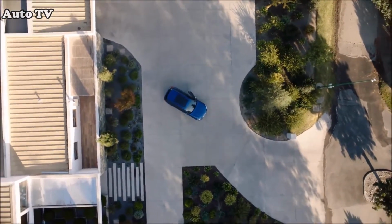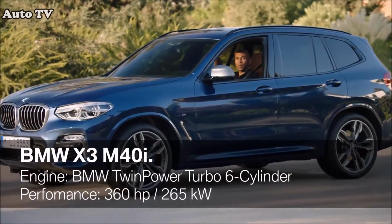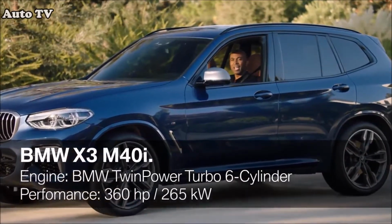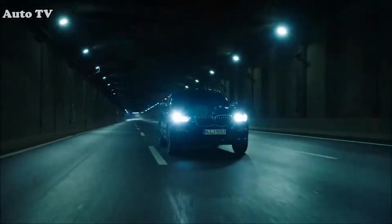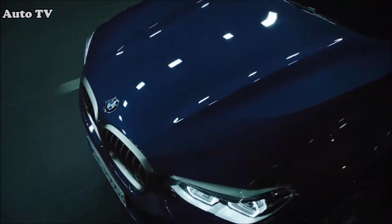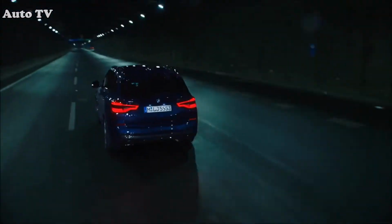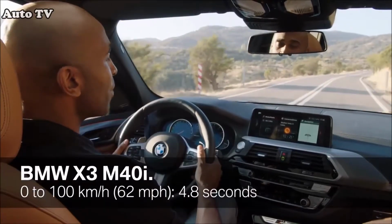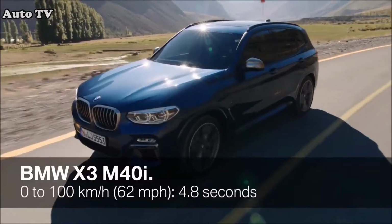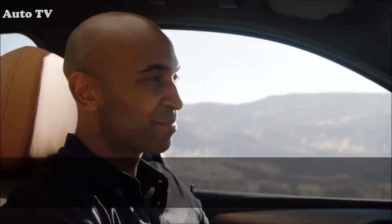And now to the engine. What we have here is the powerful M Performance model, the X3 M40i. It is equipped with the M Performance TwinPower Turbo inline six-cylinder petrol engine and hosts 360 horsepower and an impressive torque value of 500 newton meters. With its 8-speed Steptronic transmission, the BMW X3 M40i powers from 0 to 100 in only 4.8 seconds.